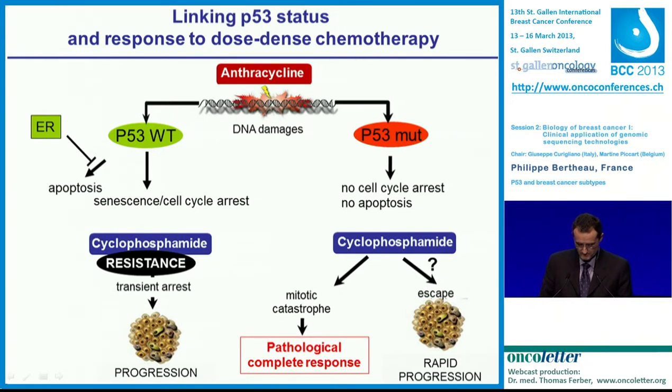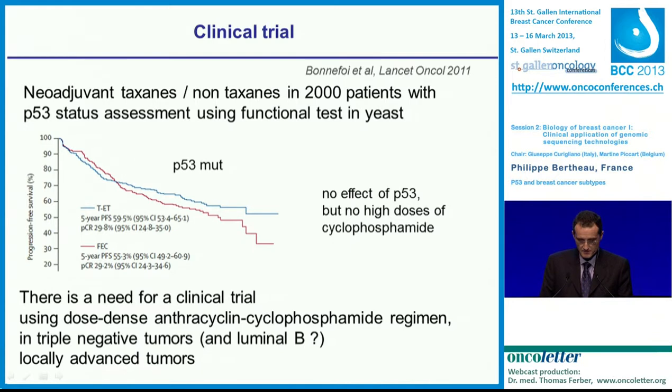So there is clearly a need of a true clinical trial that would demonstrate that this dose-dense chemotherapy has a beneficial effect through p53 mutated. There has been recently a big trial with neoadjuvant taxanes compared to non-taxane chemotherapy in 2,000 patients with p53 assessment very well done with a functional test in yeast, but the authors could not show any p53 mutation effect. But in this study, the authors did not use high doses of cyclophosphamide.